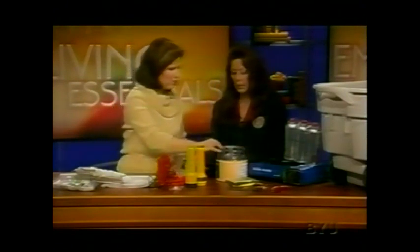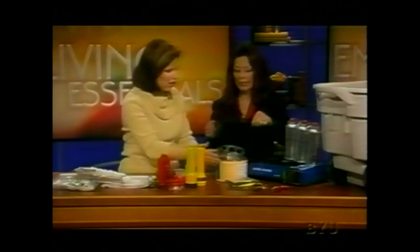And in 90 minutes. It comes apart, and it's very compact. And this is fairly affordable, a little stove in a can like this.